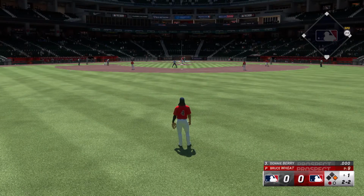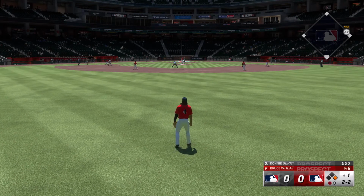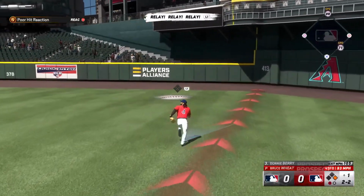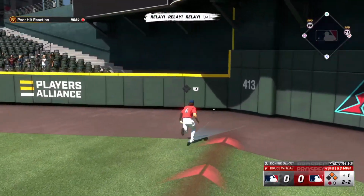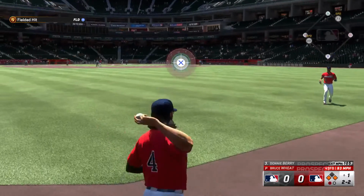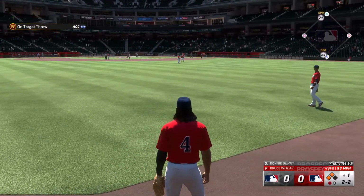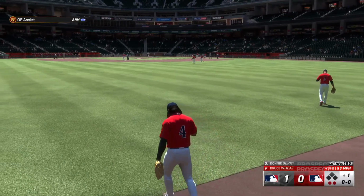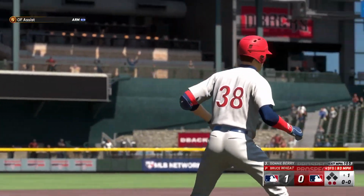Donnie Barry, the next to hit. That one is absolutely pummeled. That's down, one hop off the wall. Coming around third. And they're out in front with a 1-0 lead. Throw cut off to third. The tag out. But a run does come in to score.